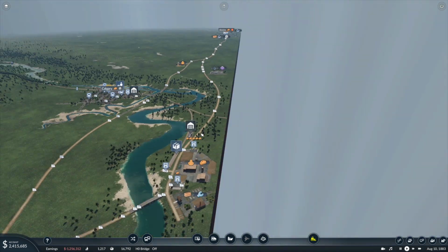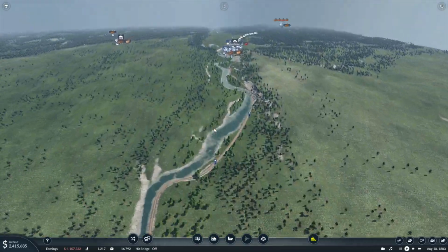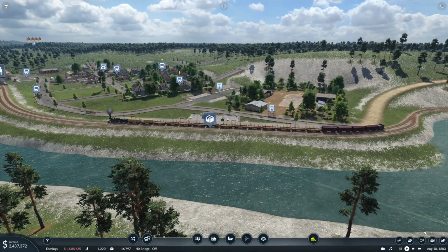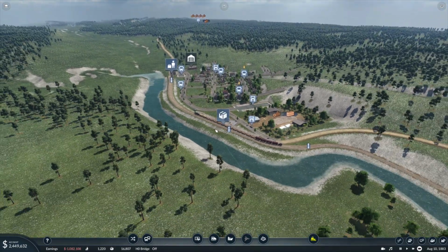So do I have any loan? I have $1 million left to take out, but I'd like to leave that just in case we get ourselves in a pickle. So we're gonna have to wait on this train. So let's speed this up and see if this train starts picking up.